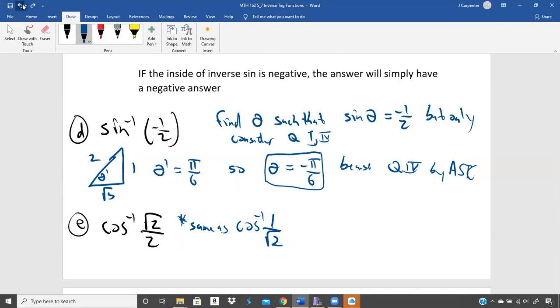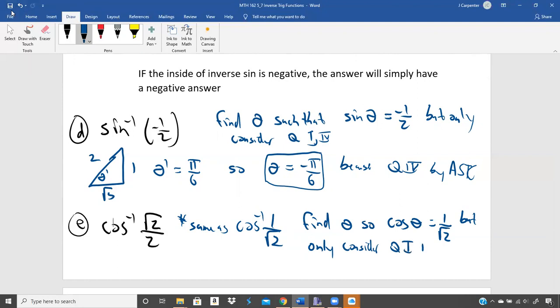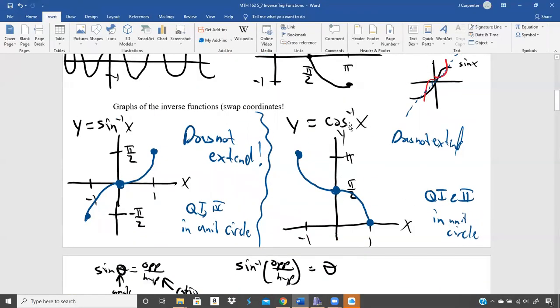Pattern recognition is important. So that means we are really trying to find an angle such that the cosine of said angle is equal to 1 over square root of 2, or 2 over square root of 2. I'm sorry, square root of 2 over 2. The black version or the blue version, whichever you like, but I prefer this one. But we can only consider quadrant 3 and 4. What am I saying? I'm thinking one step ahead. It's quadrant 1 and 2. It can't be in quadrant 3 or 4. That was because the inverse cosine is only valid between 0 and pi. 0 and pi are quadrants 1 and 2. 0 to 90 is 1, 90 to 180 is 2.